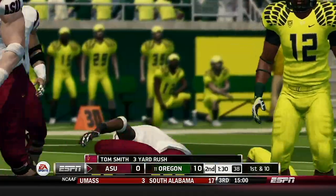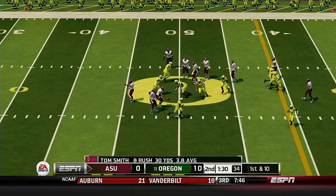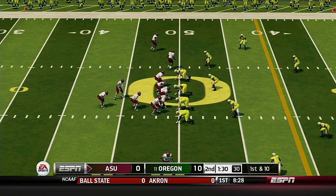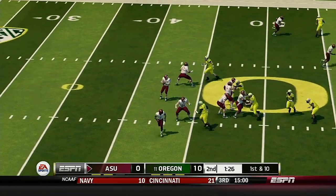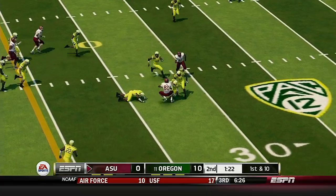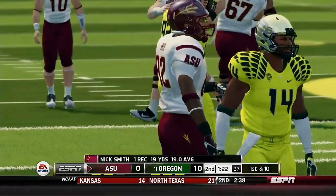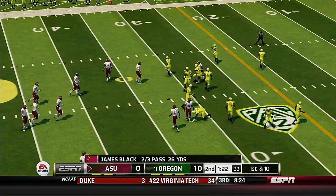Forward to about the 49. First down. Quick strike to the receiver. He's taken down at the 32-yard line. Man, that is a great call and a big gain, especially on an early down.